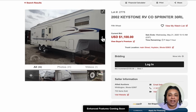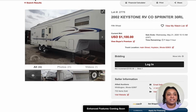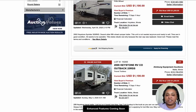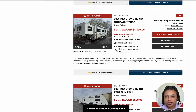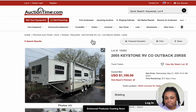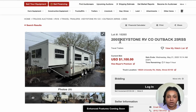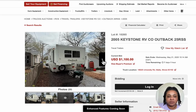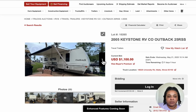You may not, right? They didn't have too many pictures of the interior, but let me go back, because I want to show you some more RVs that I saw that were quite interesting to me. Let's see. Check this one. This is Illinois as well. They're located in various places, not just this particular region.